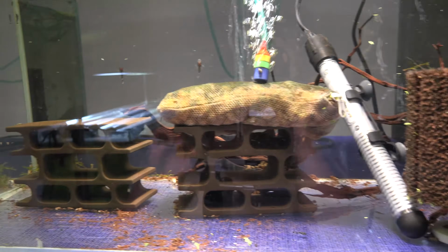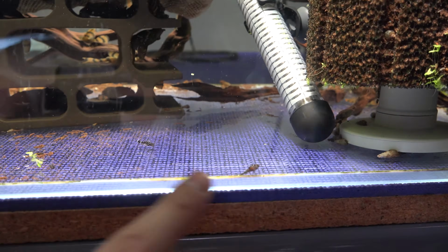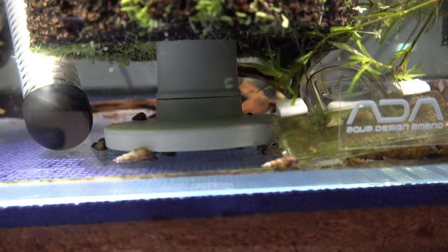But over here in the grow-out tank, I'll show you guys the Peppermint Pleco fry. Look at them. There's a ton of them, like you saw in the little clip that I had. There's a ton of them in the back there. They're all under here as well. You kind of see them under there. They're all over the place. They're all on top there as well.